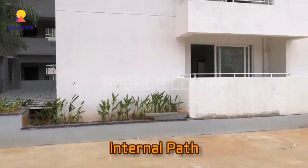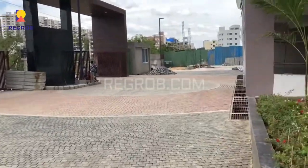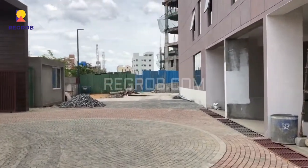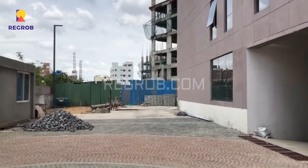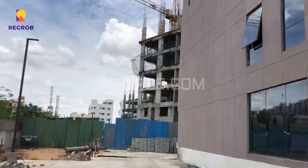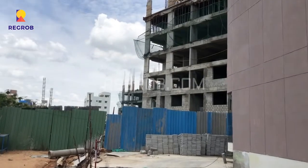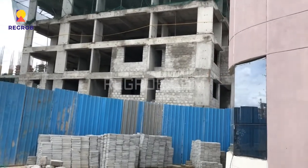And this is the internal path. And now we are heading towards the construction site of phase 2, whose construction work is in progress. So phase 1 and phase 2 are side by side and in between them is the clubhouse.